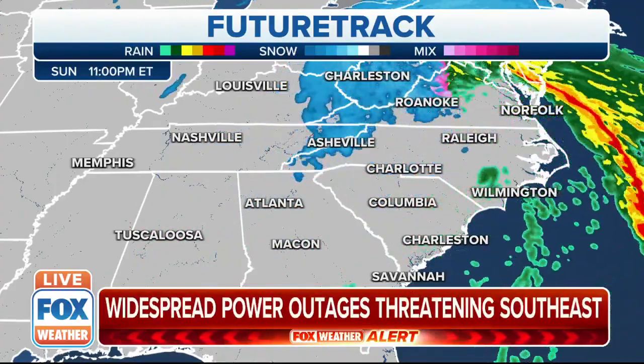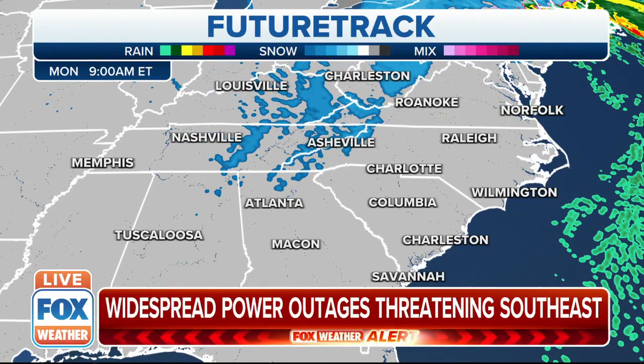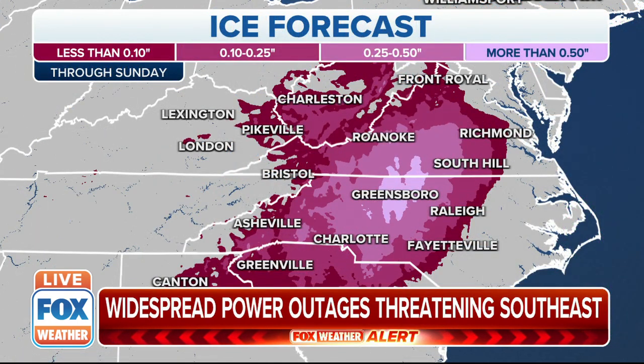So there's the future track. We're dealing with it all day into this evening and late tonight as a storm wraps out of the Carolinas as it moves further to the north. Sunday night into early Monday, parts of the northeast, including western Pennsylvania, western New York, and even into New England will be dealing with this storm.